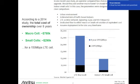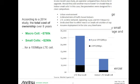So this is one study, and it takes into account things like the same type of backhaul being used, same type of traffic loading, same type of environment, and deployment sometime about now, the late 2014, early 2015 timeframe. This is to demonstrate the cost difference between a small cell and macro cell.